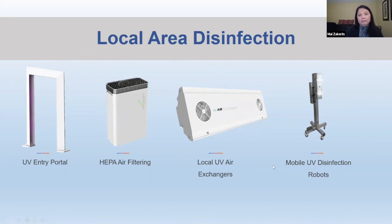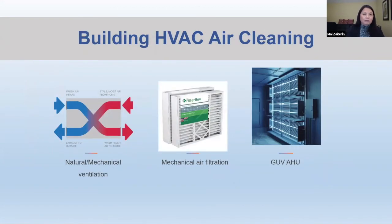And then hospitals have been using mobile UV disinfection robots for a long time. But now that there's demand in commercial applications, they're being brought into places like airplanes, and I've seen them in hotels and things like that. Building air cleaning is also something that we're being asked to address these days. And you can clean the building air through natural or mechanical ventilation. You can either open your windows or pull in air through the mechanical units. But that also possibly introduces other pollutants into the space, especially if the air outside has smog, like Aparna mentioned, or at different times of year when there are more pollutants in the air.